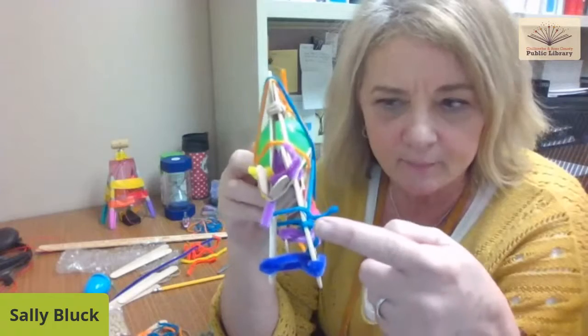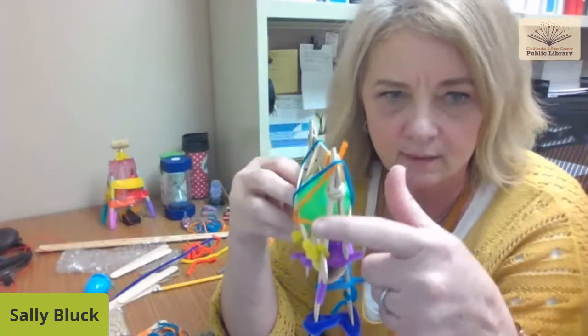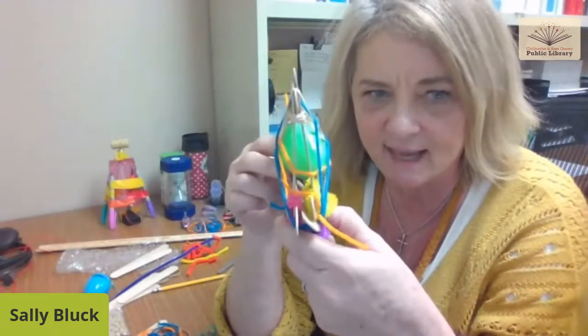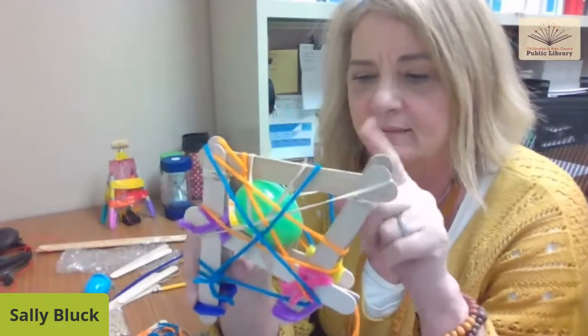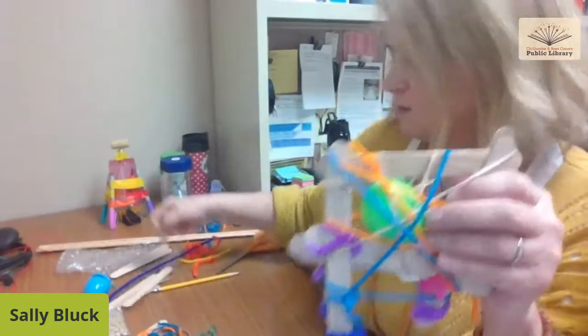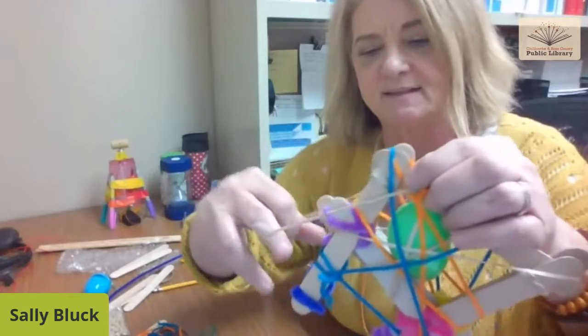Can you see where I put popsicle sticks and made a triangle? I made a triangle, and then I made a triangle on the other side, and then put some popsicle sticks in between, and then I put my egg in here, and then I twisted all kinds of rubber bands. You could add more rubber bands to it if you think, man, that thing is not going to stay.